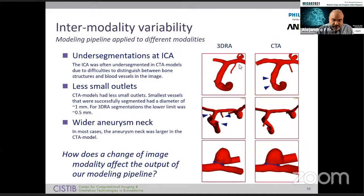We also looked at the difference of image modality. So what happens if I create the same model on the same patient using 3D rotational angiography, which is a technique you do have during the intervention, versus if you do that with computed tomography angiography, that you only have preoperatively, but usually not in the follow-ups. And there are major differences. So 3D RA tends to be isotropic. It tends to be higher resolution. So you miss parts. So you have under-segmentations, you lose some vessels, which, as you can imagine, for fluid dynamics is important. And you also have changes in aspects which are quite important in the features of the aneurysms, like the neck area, for instance.